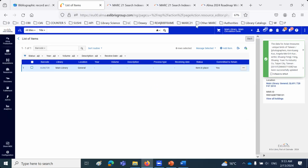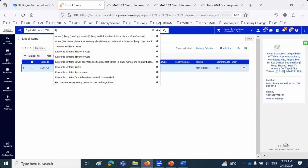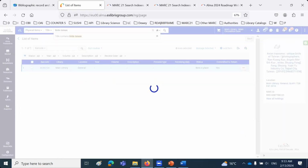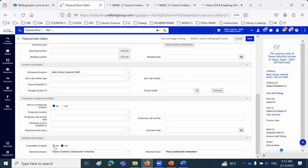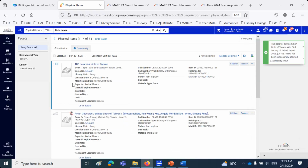And let's come in and do a physical item search now. Physical items. Birds, Taiwan. And again, on the level of the item, we're searching physical items. We again have the icon that this is committed to retain. Now, just a note, I'm going to say edit. Here, I'm going to say no, save. It's no longer marked as committed to retain.